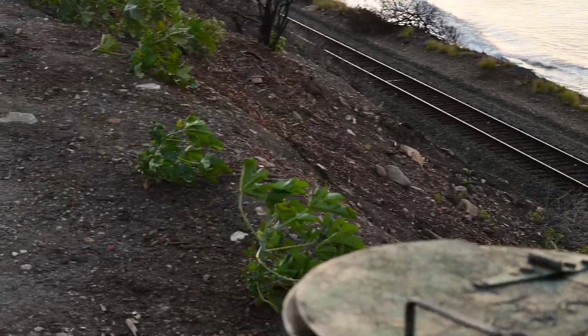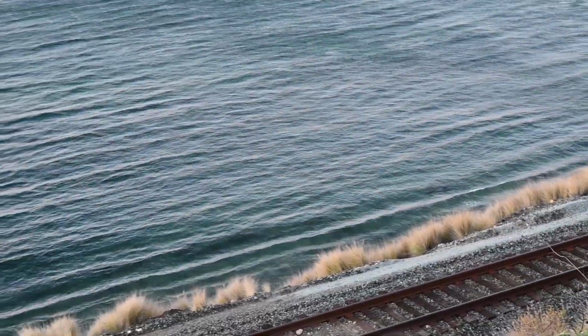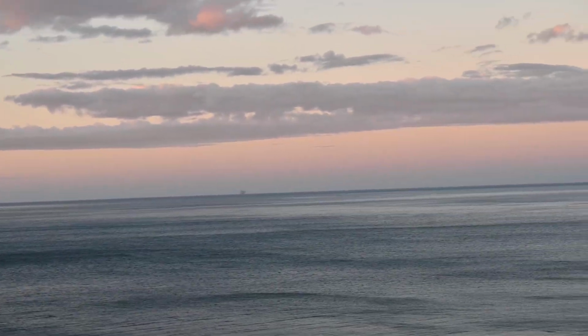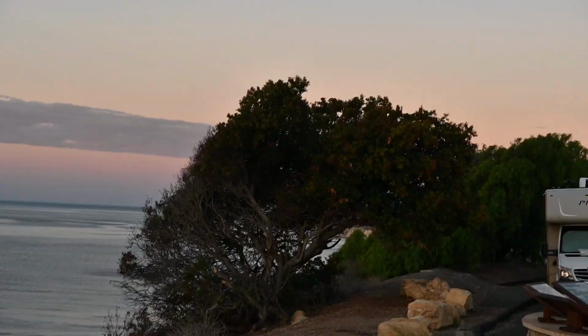0. We'll go down here. You can see the wind. Well, you can see it right here on these little bushes, blowing everything around. But you can see it pushing over the ocean. A pod of dolphins. All right. Well, we're getting close enough.